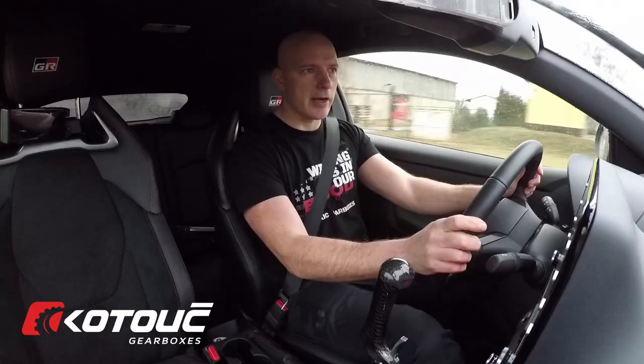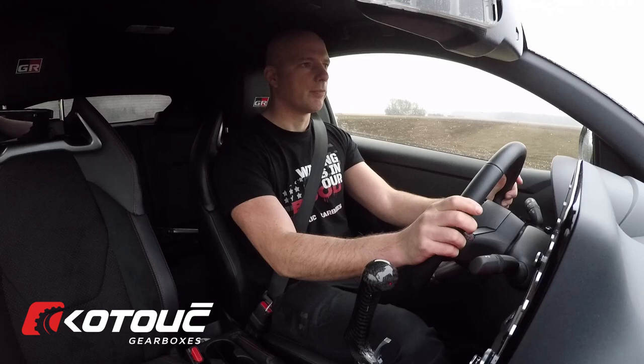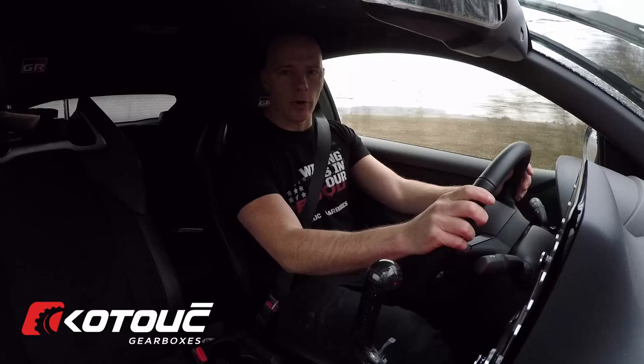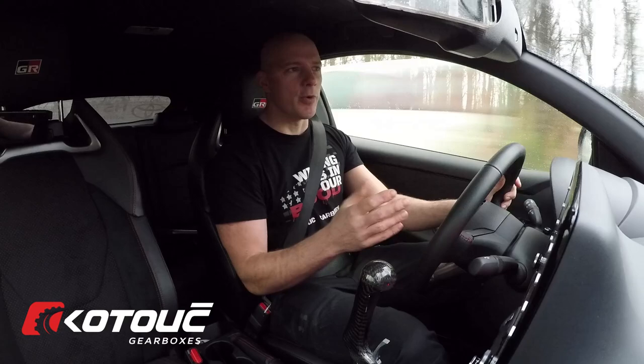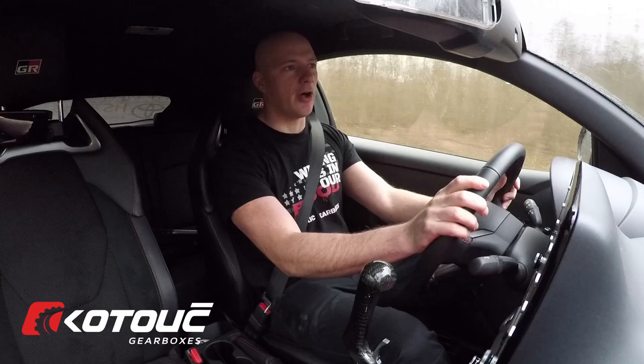Accelerate out of the town, clutch, change gear, and away we go. The ratio in this gearbox is a little bit shorter than the standard gearbox. It's made for acceleration. It's made for driving fast. When we have a race gearbox essentially in a street car, we want to just drive. That's our passion. We want to go, we want to drive fast. Obviously on the streets it's a little bit more tricky.